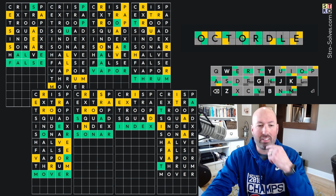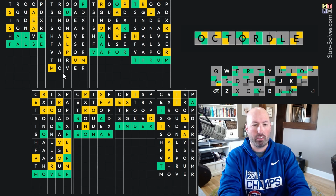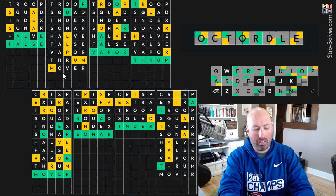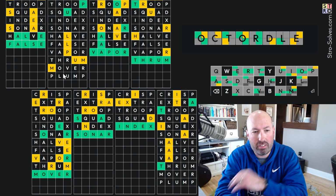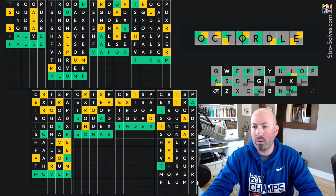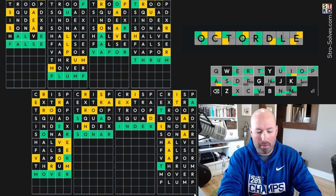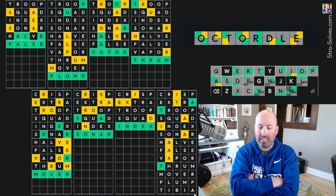Okay, so now we've got 2 left. We have an M over here, so I'm thinking we were thinking plump, right, so it probably is plump, because there's an L and an M. Something like clump, but I think it's gotta be plump. Let's go with plump. Okay, so we've got 1 word left, and there's just nothing left. It's gotta be tibia, right?